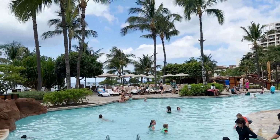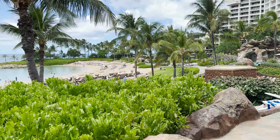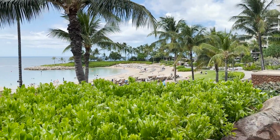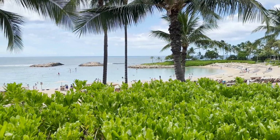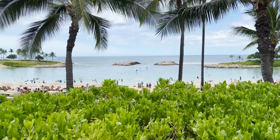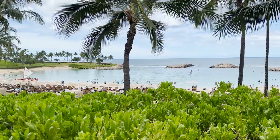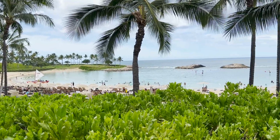Nice big pool, looking right out to the ocean, right through the palm trees. Now I think with the family today, we're going to focus more on the pool and splash area and lazy river, but I did want to show the ocean, of course. This is the cove that Aulani is located on. It's actually a pretty good size one. As I mentioned, there are four coves in this area here. They continue on down and you can have access to those.